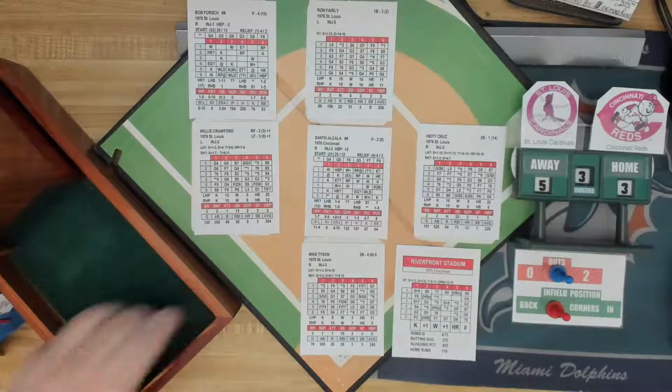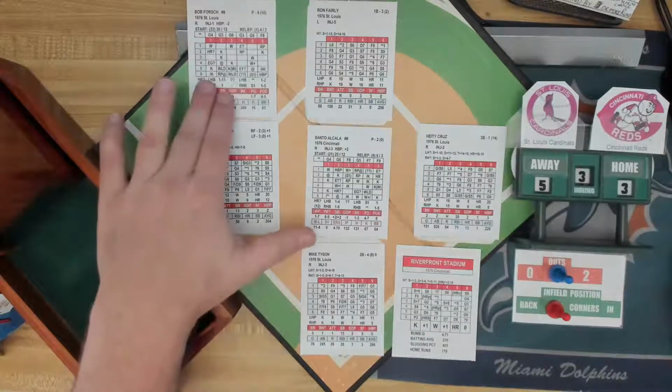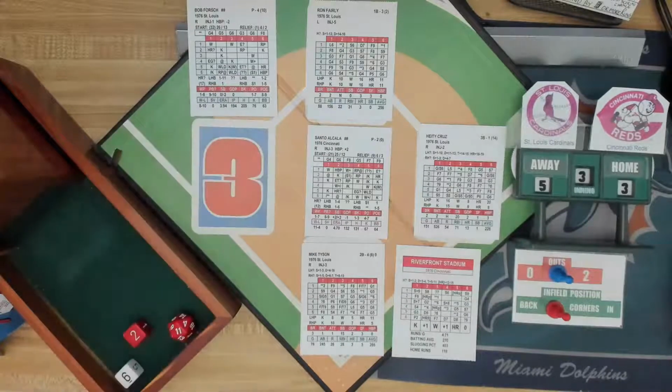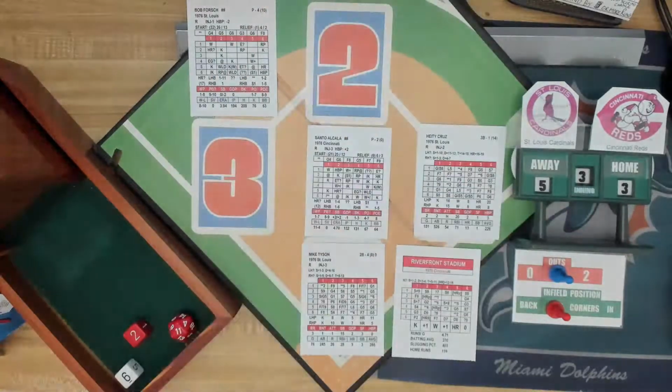A 5 is no. Alcala will pitch to Tyson, and that's a 1-3. Strikeout 15, no. Tyson will swing. 2-6, base hit past second base. The hits just keep on coming. That is a single past second. Crawford scores. Ron Fairley's base running rating is a 2. On a single past second, he will score.